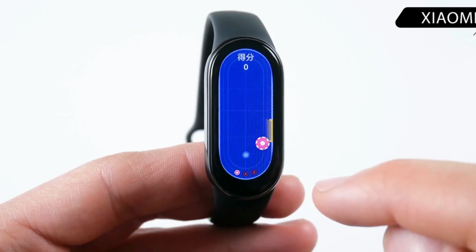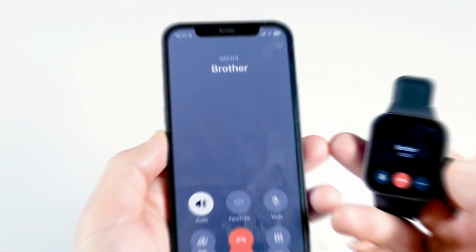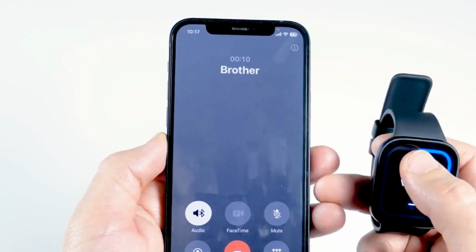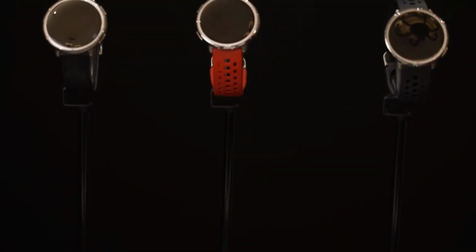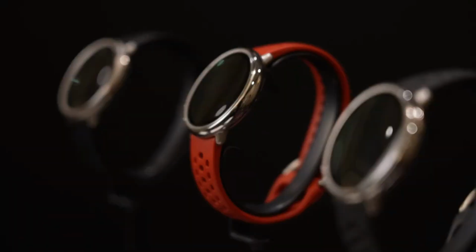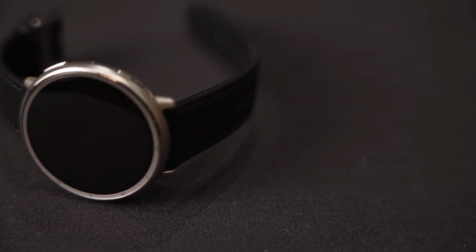If design matters most to you, if you want a watch that looks like it costs $300 but doesn't, then the Redmi Watch 4 is the one to get. It's sleek, stylish, and surprisingly premium for the price. And if you're on a really tight budget and just want the cheapest watch that still works, the Soundpeats Watch Pro 2 will surprise you with how capable it is.